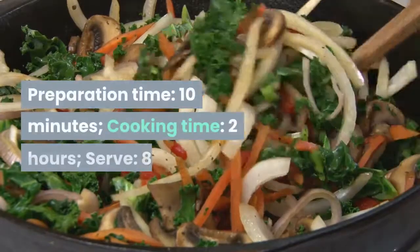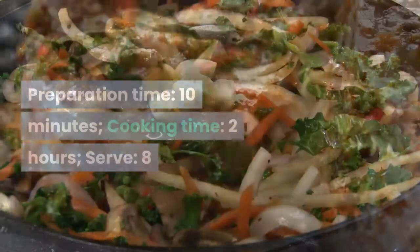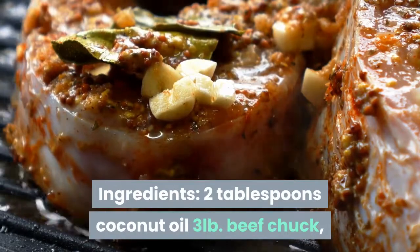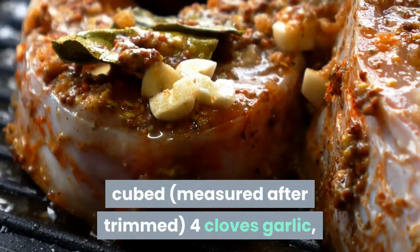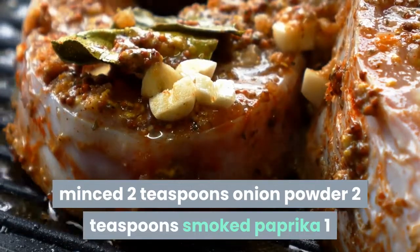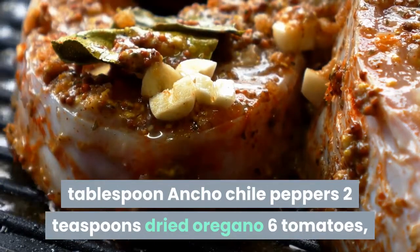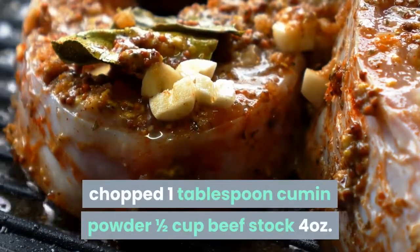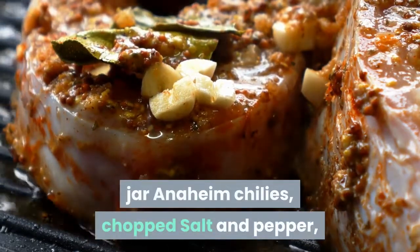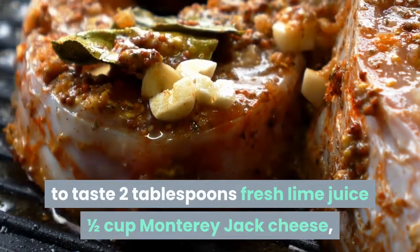Preparation time: 10 minutes, cooking time: 2 hours, serves 8. Ingredients: 2 tablespoons coconut oil, 3 pounds beef chuck, cubed, measured after trimmed, 4 cloves garlic, minced, 2 teaspoons onion powder, 2 teaspoons smoked paprika, 1 tablespoon ancho chili peppers, 2 teaspoons dried oregano, 6 tomatoes, chopped, 1 tablespoon cumin powder, 1/2 cup beef stock, 4 ounces jar Anaheim chilies, chopped, salt and pepper to taste, 2 tablespoons fresh lime juice, 1/2 cup Monterey Jack cheese, grated.